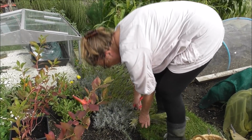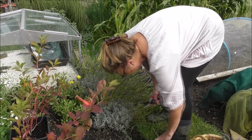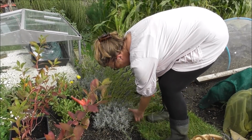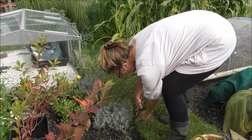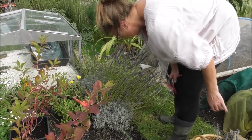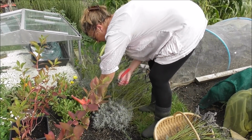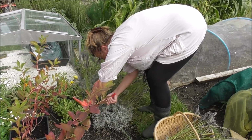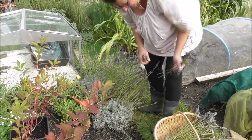But when I was doing those big harvests of all the other bushes, which was towards the end of August, if you remember, I gave the French lavender really quite a hard pruning. It's all in flower again now. So, because that's all in flower, there's still plenty of food for the bees. Yay!